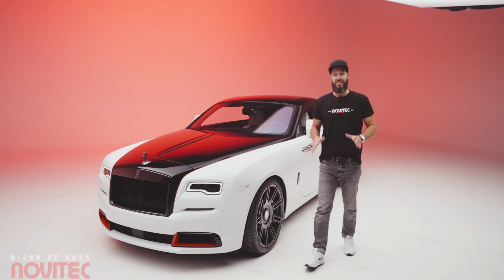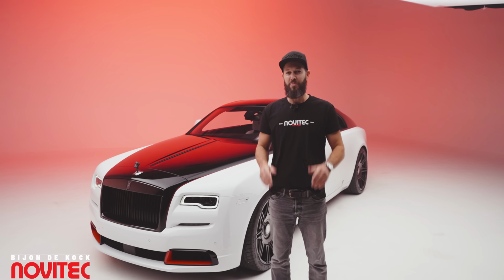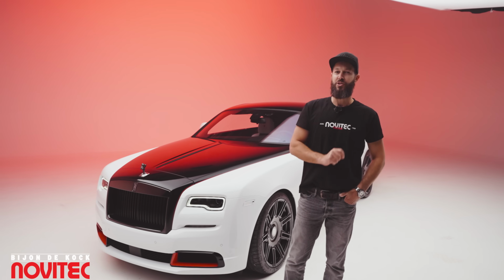This is the very last Rolls Royce Wraith Black Badge to roll off the red carpet at Goodwood. And exactly why this car is so special, I'll show you in a minute.